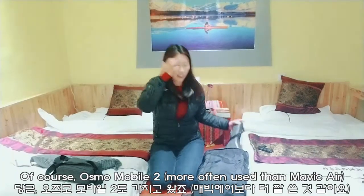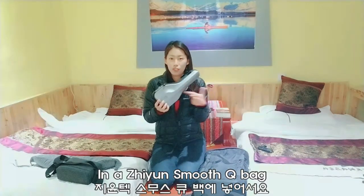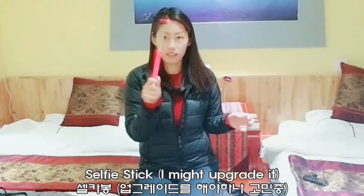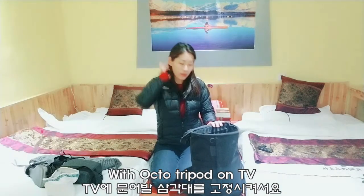The second thing that I must bring is of course my Osmo Mobile 2, but in a Zhiyun Smooth Q bag, battery packs and power cables, a selfie stick. Although right now I'm using my mobile phone to take this with the Octo tripod.